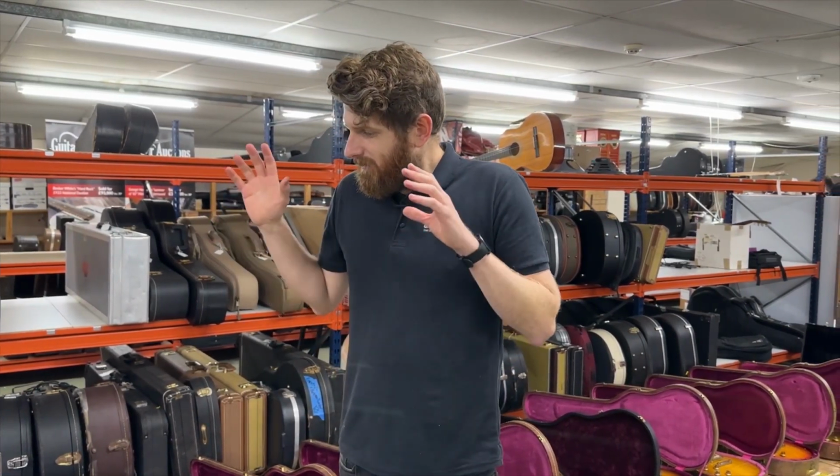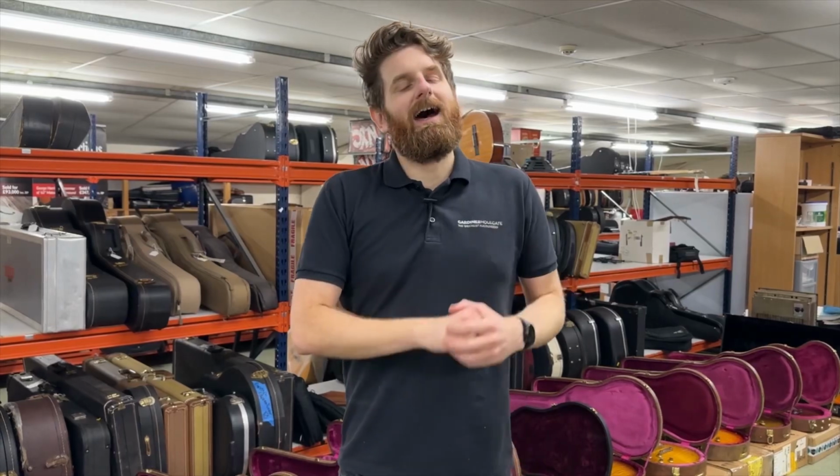but it has come from a collector who bought them. A big fan, obviously, of Les Paul guitars. Yeah, they're barely used, I think. So some really nice things here. Let's have a look through, and in no particular order.